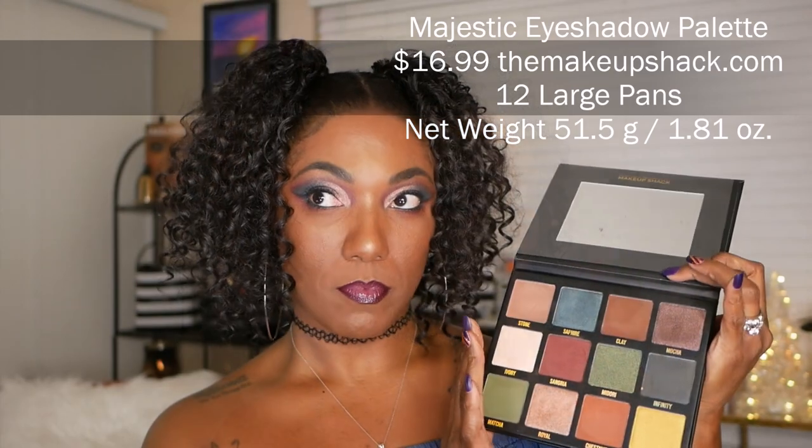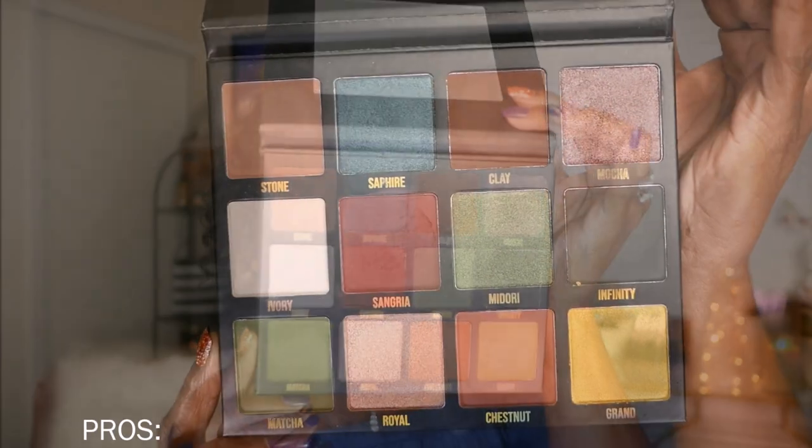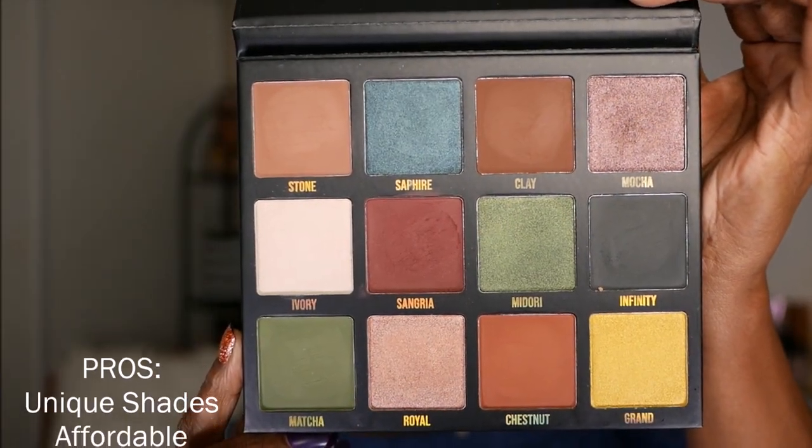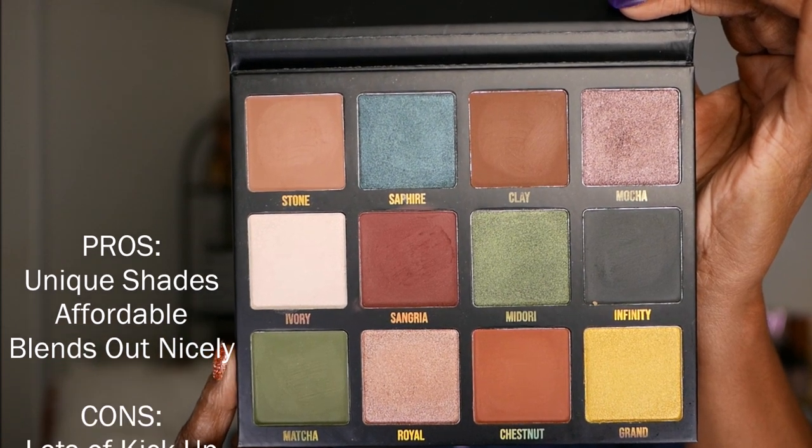Now, this is what the palette looks like on the inside. There is a protective sheet for your shadows, of course. It comes with a pretty decent sized mirror in the palette. And these are the colors that you get. Now, inside of this palette, there are 12 large pan shadows. You get 6 matte shades as well as 6 shimmer shades.